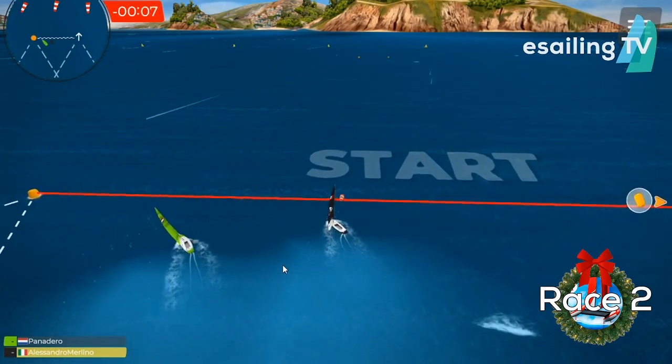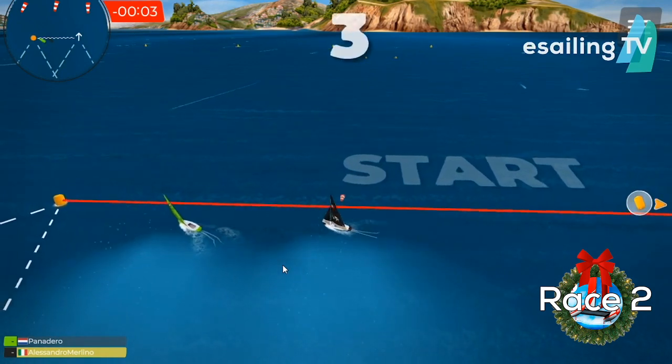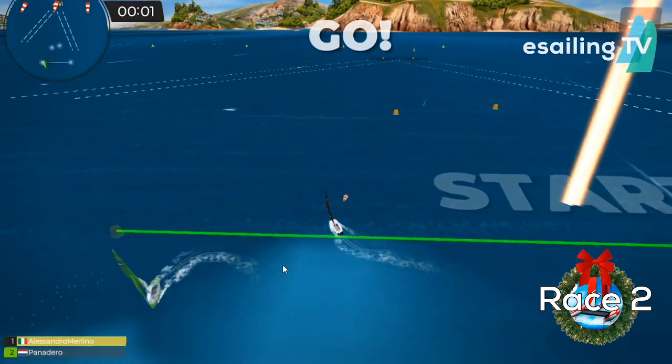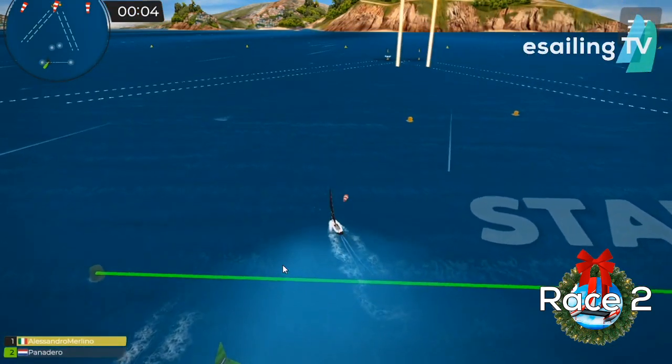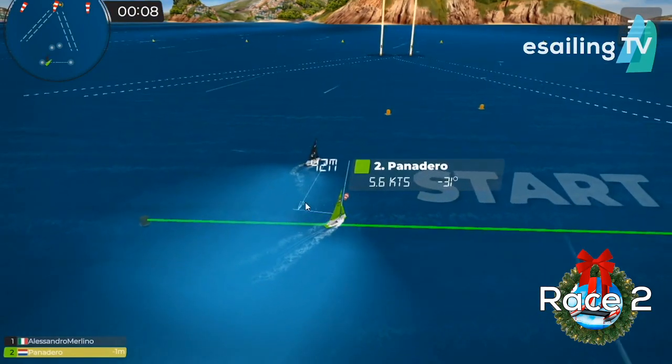Oh, they're getting close to that starting line. Please take care, you're not doing a false start. Let's see. Ready. It's going to be a slow start. They're getting in. And oh, what's happening there? Panadero is turning around. He's doing a 360. That could be costly. Maybe the second race is already lost in the start.